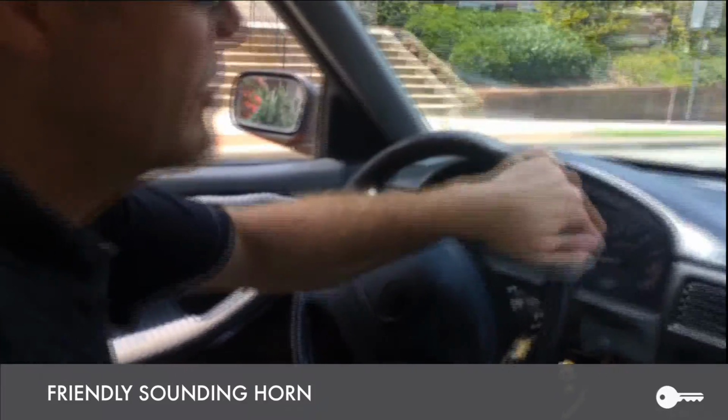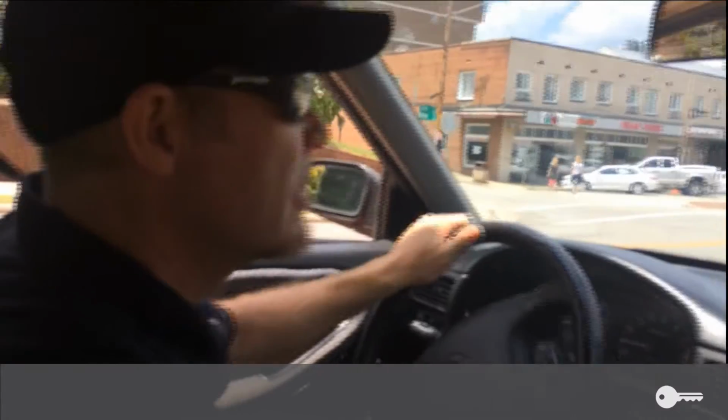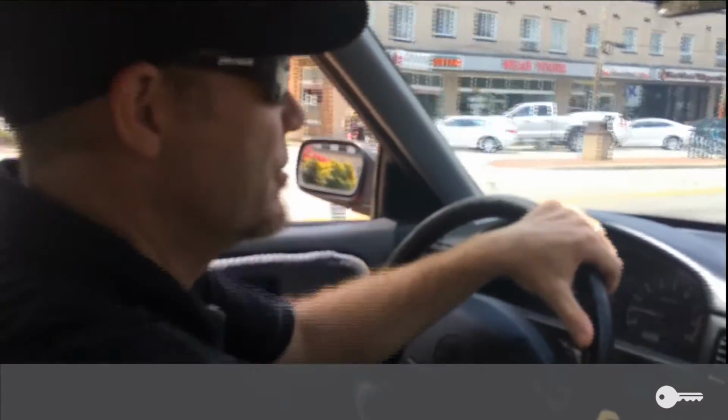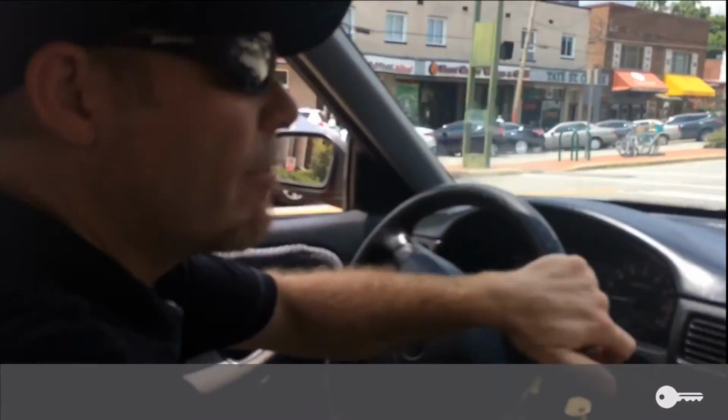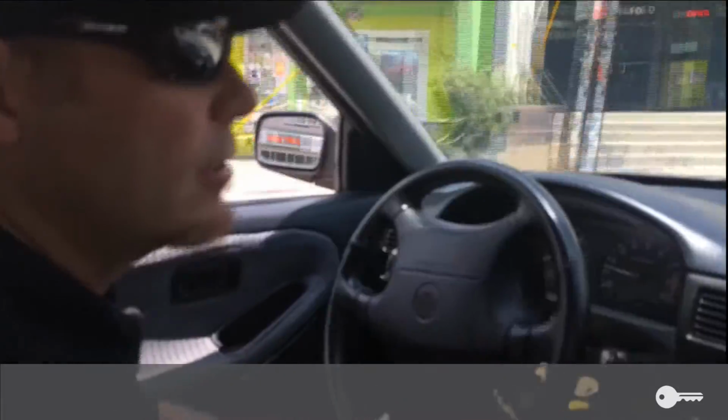All right, so we've driven the car on some fast roads. We've gone on some neighborhood roads and some institutional roads. So next step, we're going to take it off-road just a little bit and get a feel for the vehicle on not so pleasant terrain.